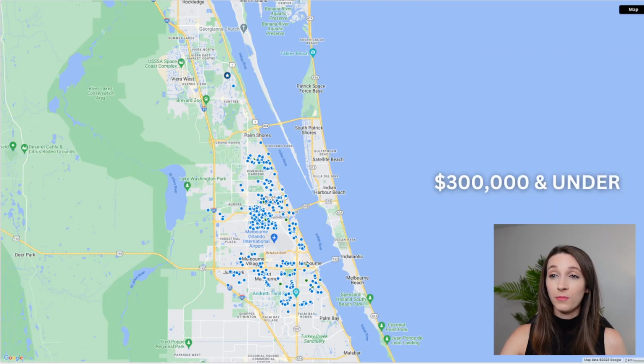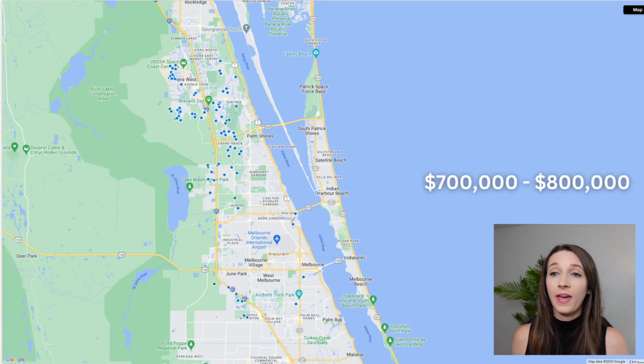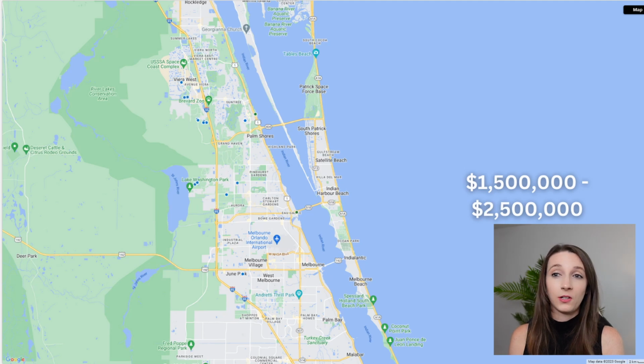Right now, home prices are crazy, so let's start out with homes that are priced $300,000 and below. If you're looking for a home that's $300,000 and below, your search is going to be mainly focused in the O'Galley and Central Melbourne areas. The more expensive the home, the further away from that central area of Melbourne you're going to get.